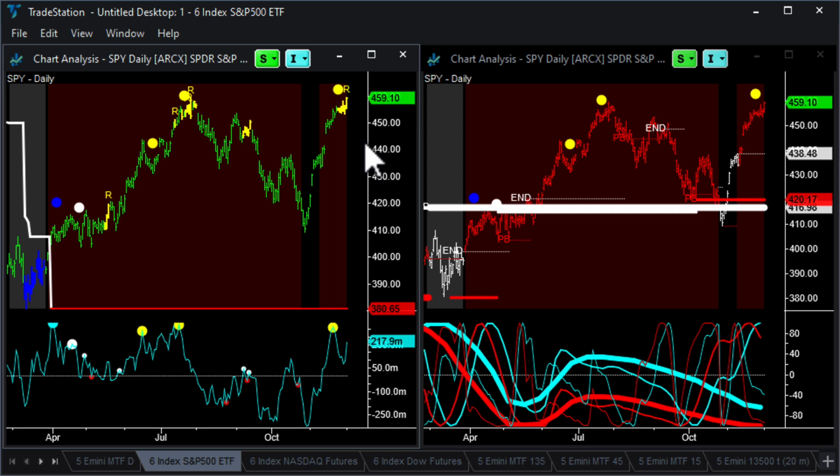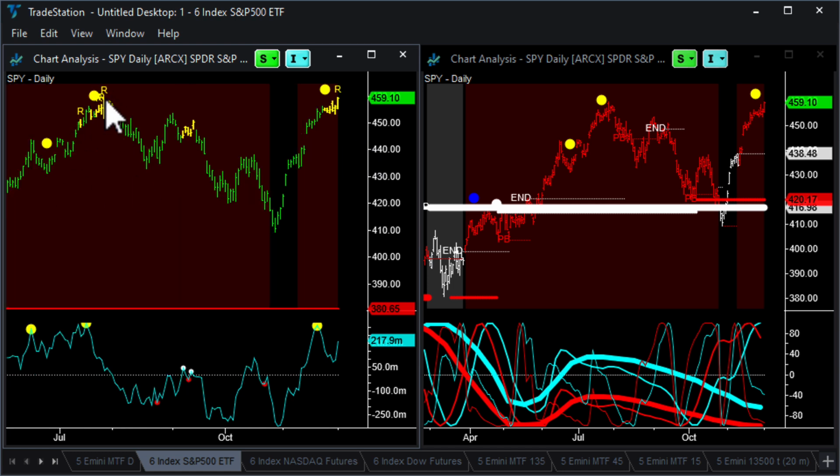Just to recap, a RAMBO pattern stands for a potential reversal of an amateur breakout, and so it just means that the move is being led by the amateurs, and so it's a little bit suspect, a little bit wary of where that's going.